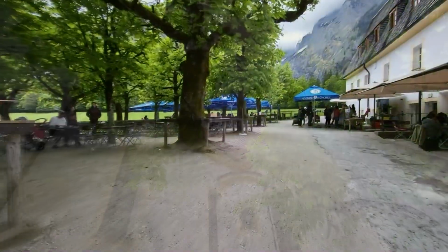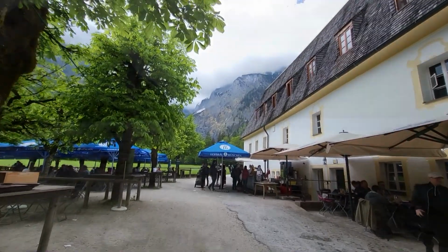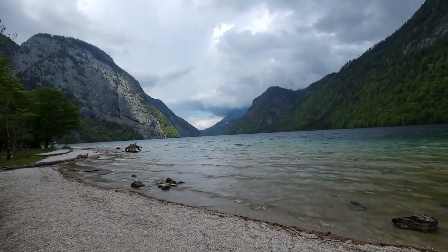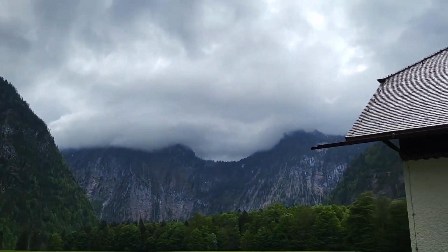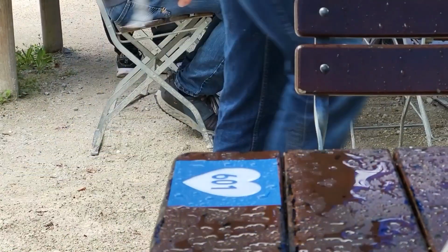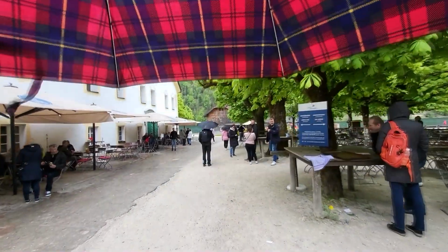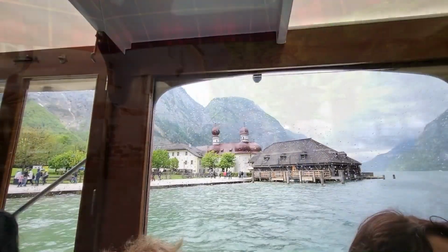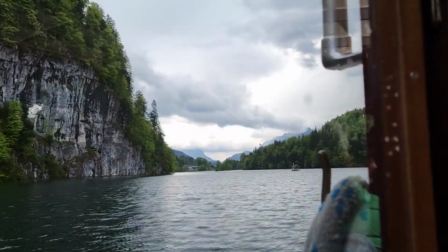My parents then sat in the beer garden while I walked around and had a closer look, but I rather quickly joined them to hide underneath one of the big umbrellas as it suddenly started to rain. In the mountain regions, the weather can change quite quickly, so always be prepared. We then took the boat back, and my dad bought me a lovely present before we went to Berchtesgaden.